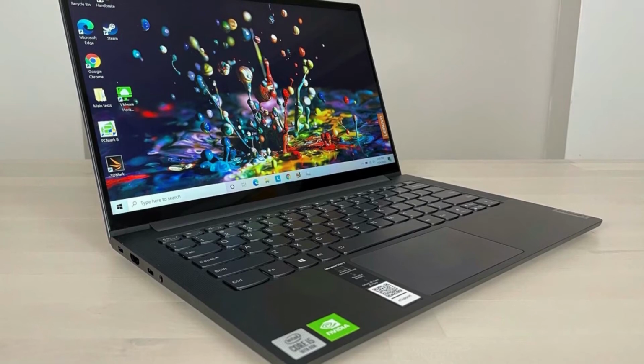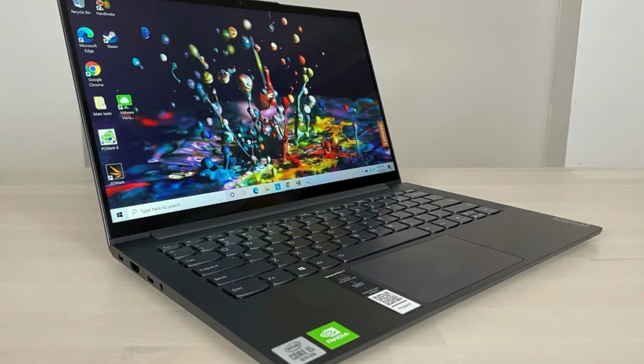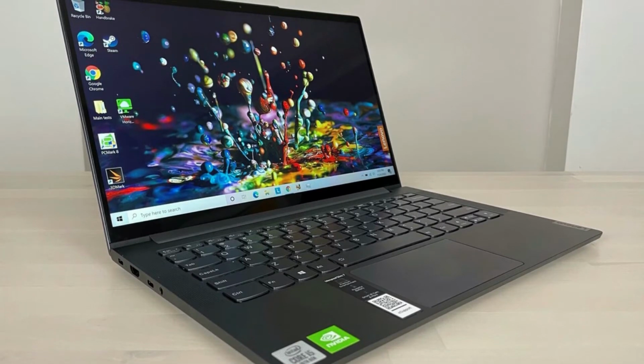Let's discuss all of its features and qualities in detail so that we know about it and get to know whether it will be useful for you or not. IdeaPad 3.